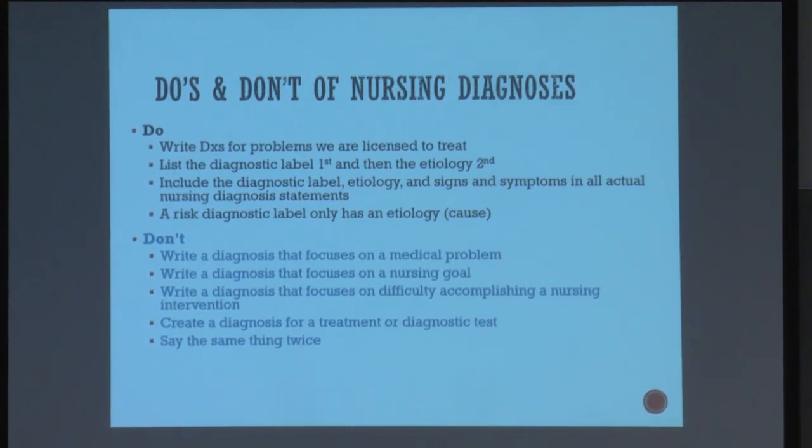Yes, Lee. And do we add the related to and the as evidenced by after the doctor has ordered the urine analysis and everything? Because when we make our nursing diagnosis, we don't know. So the only one here that you might not have is this. The rest of this you would know. I could see cloudy urine when I take my urine sample. I can smell it. I know what my patient is taking in and putting out. So you may not have the abnormal UA when you write your nursing statement, but the rest of this you would have.